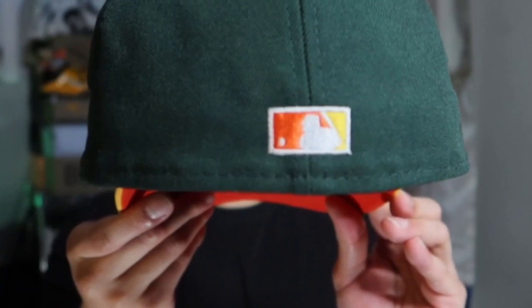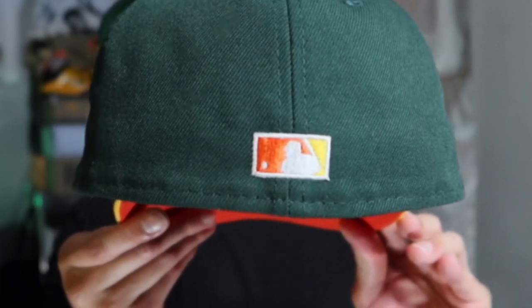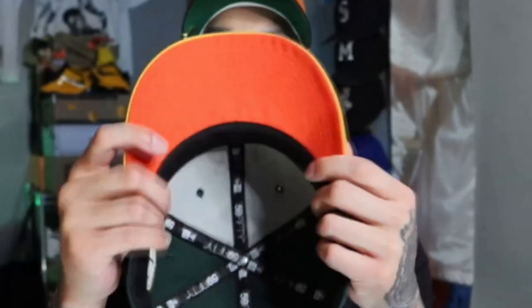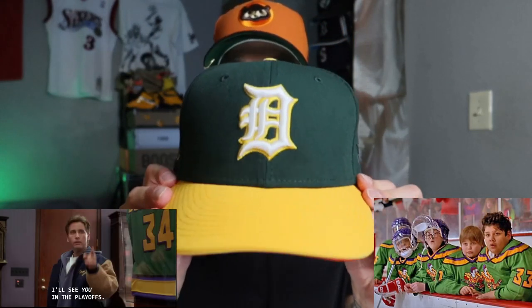Flat Batterman. It's gold color, but it's not gold metallics, I believe. And then you got the orange and yellow. And then look, this can't be hidden. You already peep it, man. It's a great UV color for this hat. Orange UV. This is the Quack Pack because I believe it's inspired by the Mighty Ducks, right? This is the Gordon Bombay fitted.